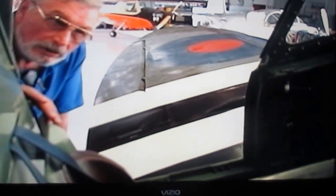Wendy, the restoration on this is flawless. This is unbelievable. I'll tell you, talk about being worth the trip, huh? You know, if you were going to build another Spit, detail in here would be excellent. Yeah, I got to mention to Joe.